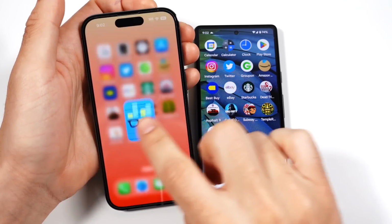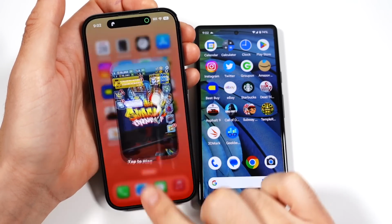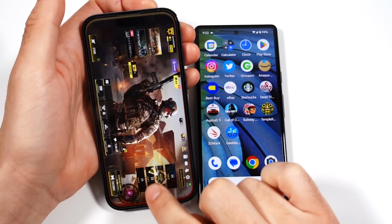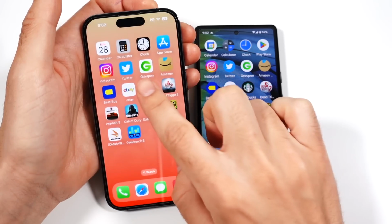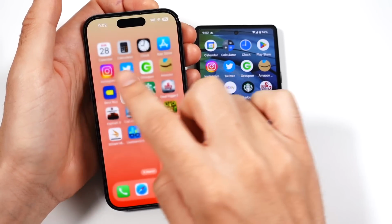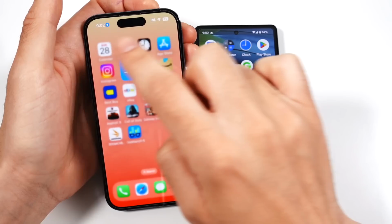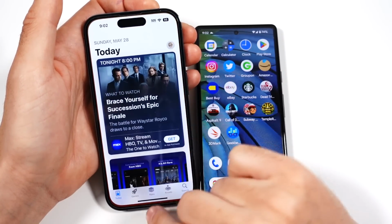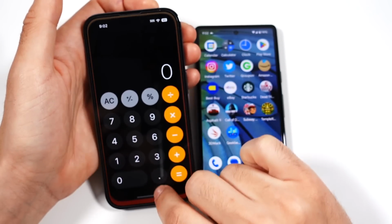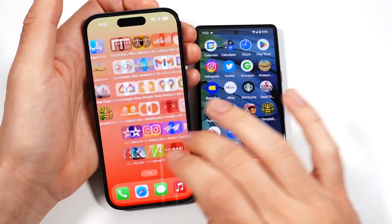We'll begin with the iPhone. As always, buttery smooth performance when going through the applications. I don't expect it to be any different here. eBay, Best Buy, Amazon, Groupon, Twitter, Mr. Tap, Instagram, App Store, just loading up the page. And boom, just butter all the way through.